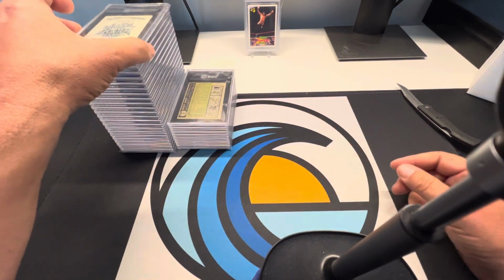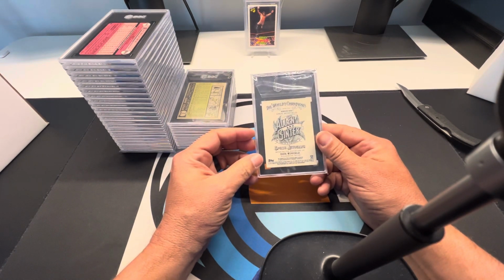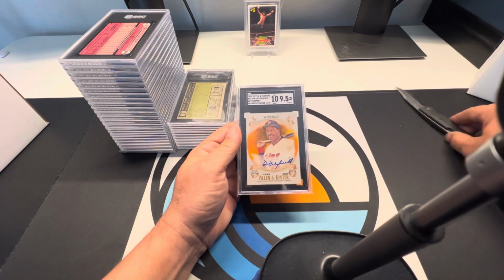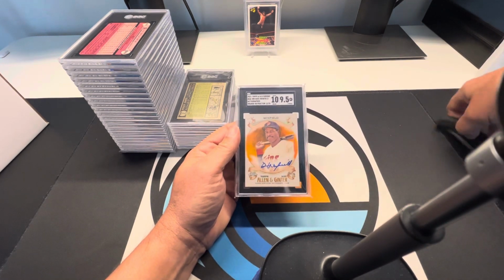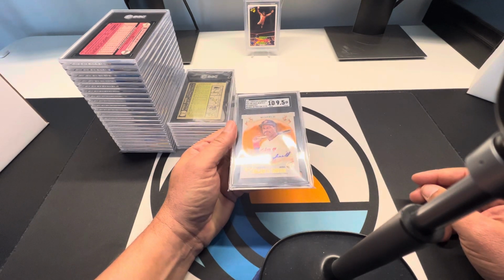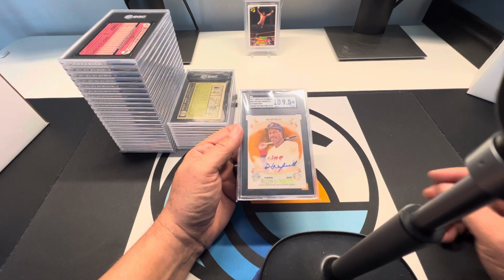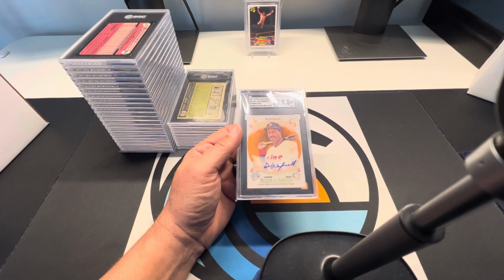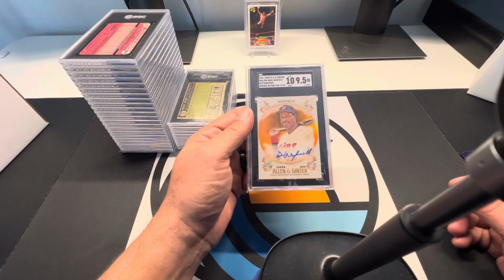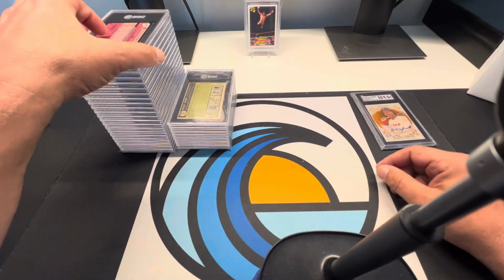I'll start over here. First and foremost, this is an autographed Dave Winfield Allen and Ginter card. I think this one was numbered out of 50. That's kind of what you expect on the newer stuff. This is a 2021. Got a 9.5 grade and a 10 on the auto, which I don't know what it would take for it not to be a 10 on the auto. I mean, if somebody's autograph looks like crap, it's still their autograph, I guess, unless they smudge the autograph when they were doing it. I can't imagine Topps sending those out. Anyway, that's a good card.